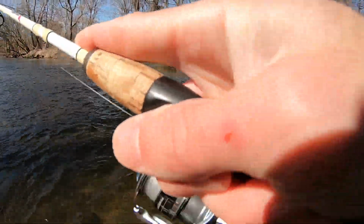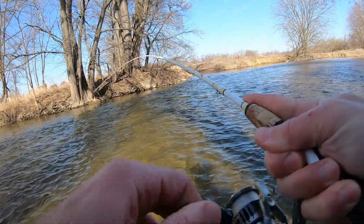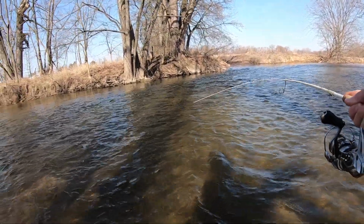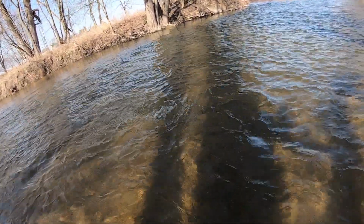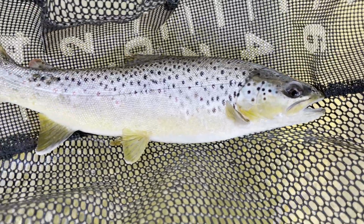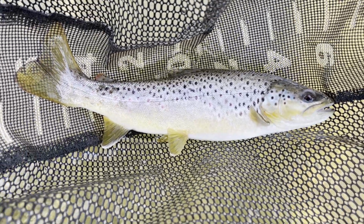Fish on. Back-to-back trout out of the same hole. Third fish of the day. Beautiful brownie.